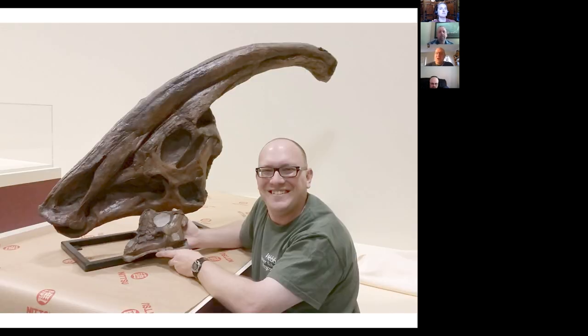Okay, so our next slide there is a nice picture of me holding that skull, the baby skull, the real one, next to a cast of a Parasaurolophus. So what it's telling us is that another neat thing is that the skulls of these animals changed quite a bit as they grew. Again, we knew this for other animals. It's fairly well known, and it's been known for quite a while now that dinosaur skulls changed shape as they grew. But this was the first time we really had a good picture of how it happened in Parasaurolophus.